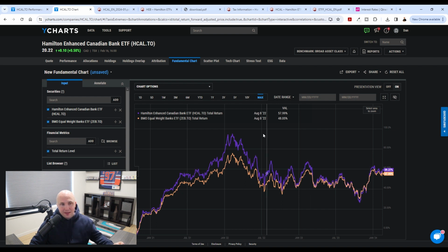So it does make sense to an extent if you're comfortable with leverage and you're pretty bullish on Canadian banks. If you're comfortable with that leverage, it could work out to be, as you can see in 2021, it probably will work out to be better because of that leverage exposure. It's going to get you higher returns during times like this.